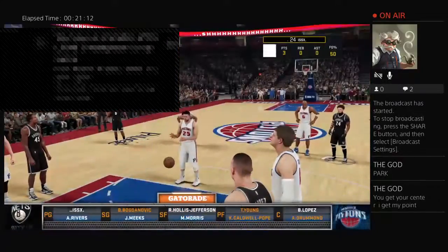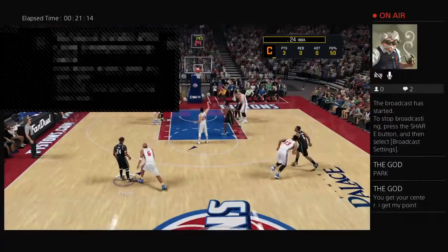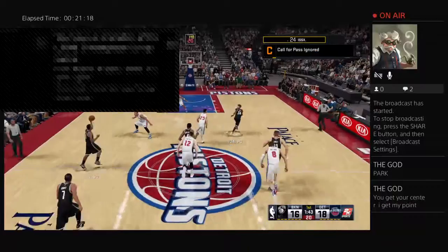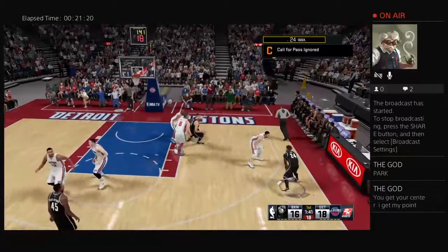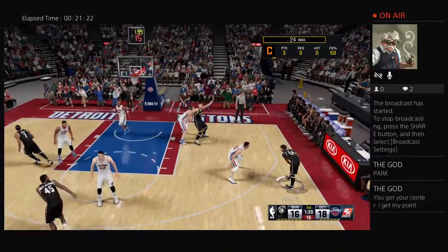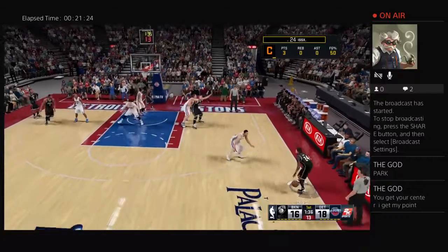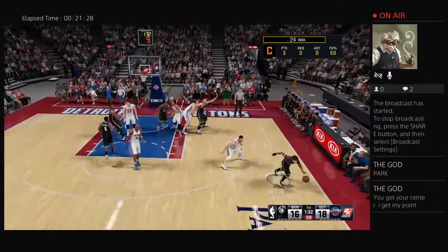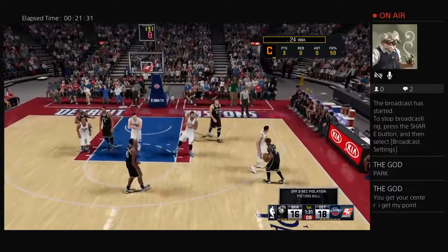A different look here for Detroit. Mozgov comes in for Drummond. And it's Aaron Baines in for Kentavious Caldwell-Pope. Here's Clutch. He's guarded by Rivers. Screen by Jones. And it's going to be a 3-second call.